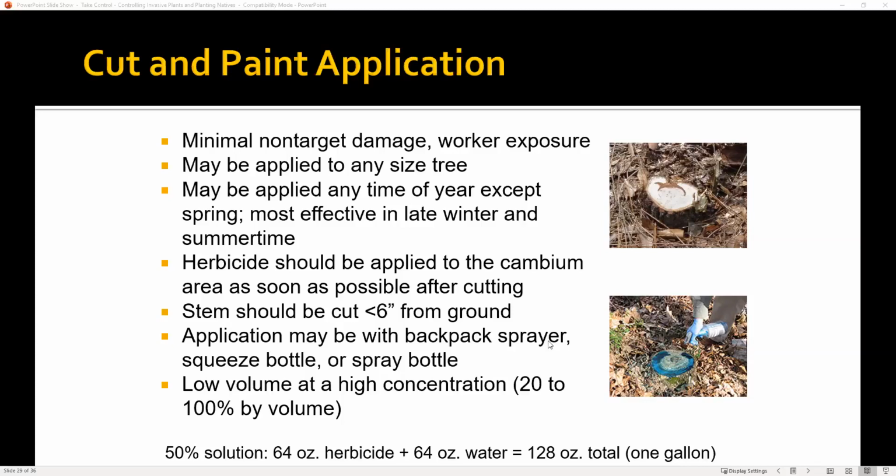You can use either a backpack sprayer if you're doing a very big job, or you can use a spray bottle as in this picture, or a small squeeze bottle that has a sponge top, which even decreases the non-target damage, because you just dab the sponge on the stem like this, and there's no way for the herbicide to go elsewhere.